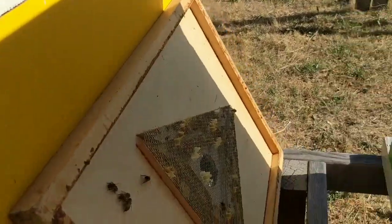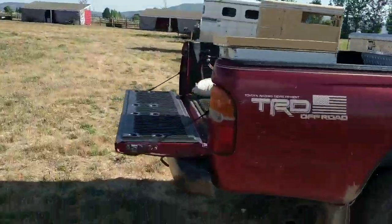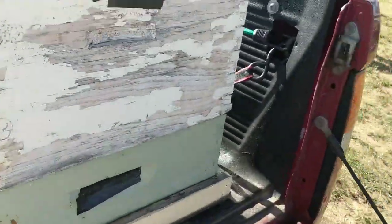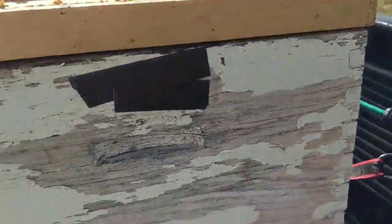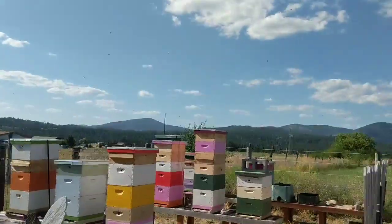Damn yellow jackets. And all these girls up and moving. Go on out of there. There. So now, what I'll do is I'll use this for an upper. Like that. Alright, ready for the 8 framers, and it's going to be those two right there.